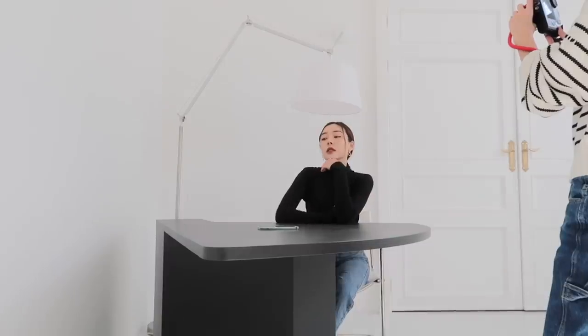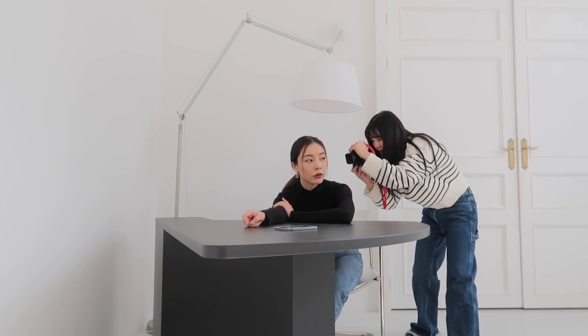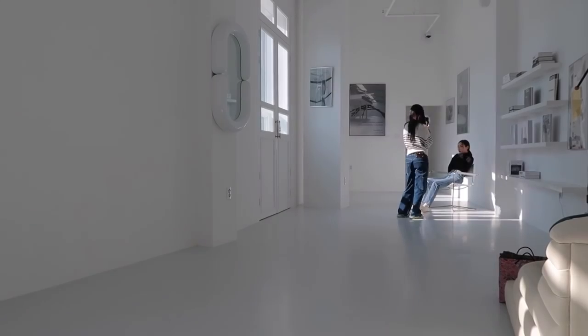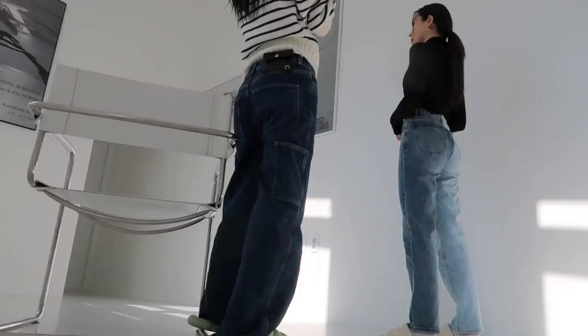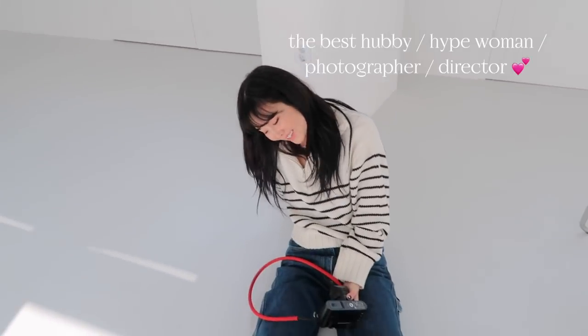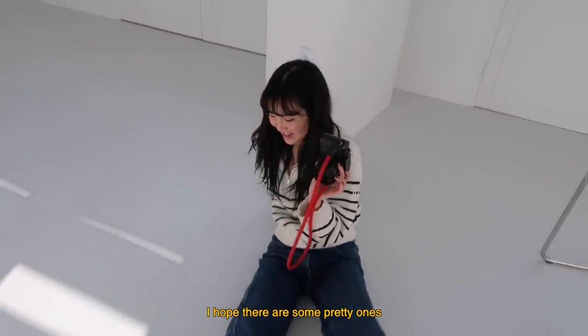Second outfit now, black outfit. Battery gone. Okay, bye. Thank you, Jam. Of course. She's an amazing photographer. She's doing a great job. There should be like three.